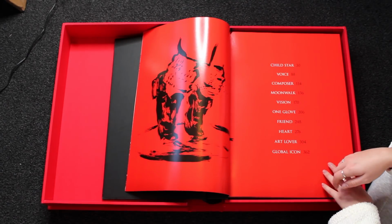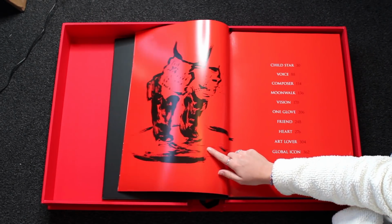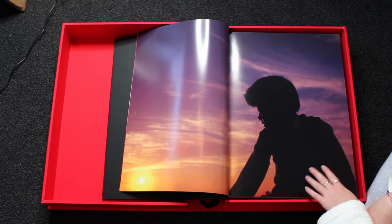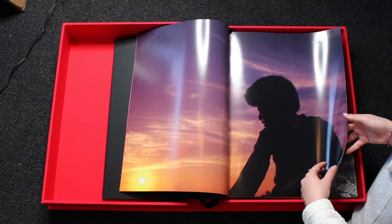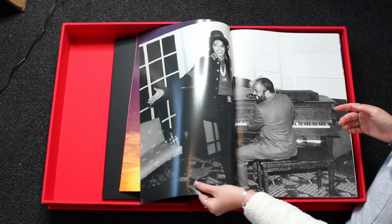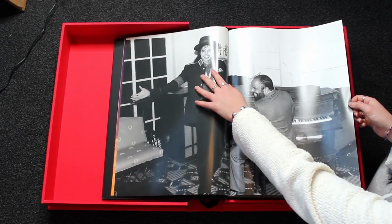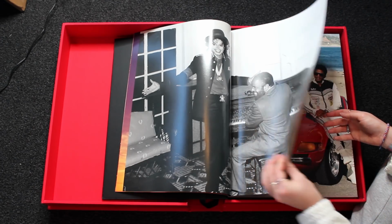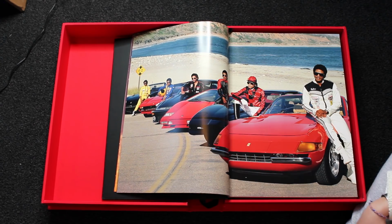Okay, so we have the chapters here, some more artwork. This is insane. Look at these pictures. The pages are really nice, thick. It's so glossy, and the pictures, oh my god, the pictures are just incredible quality. Look at this. This is insane. Oh my god. We got the Jacksons here.